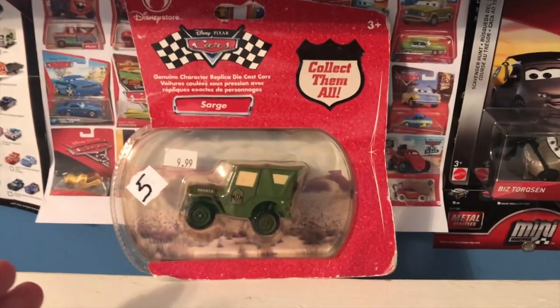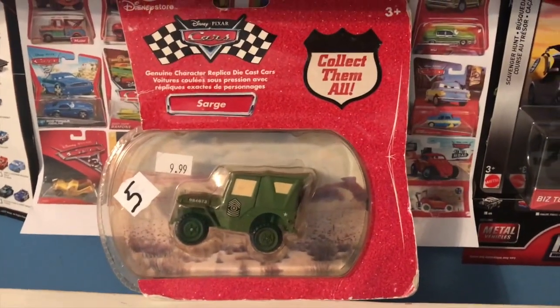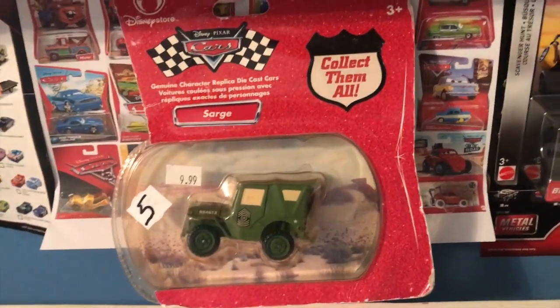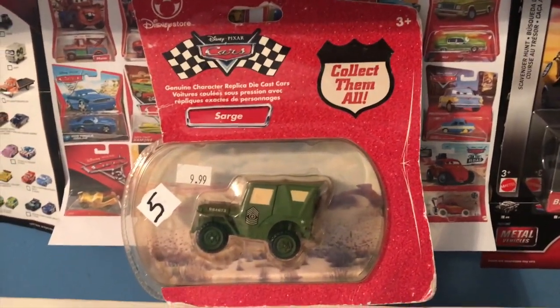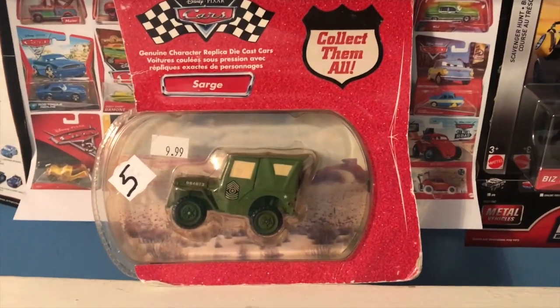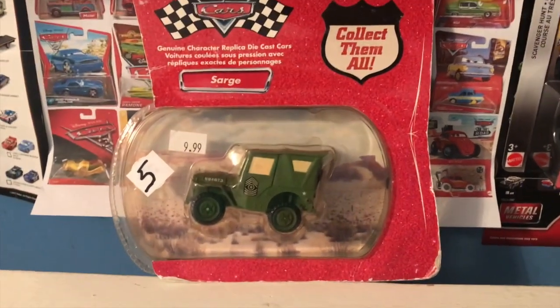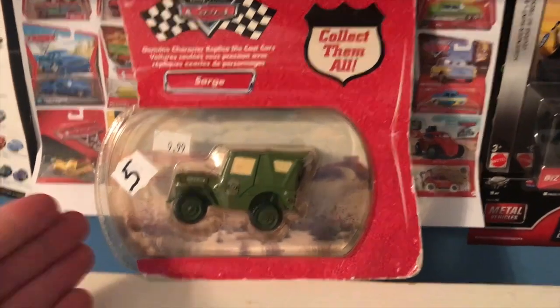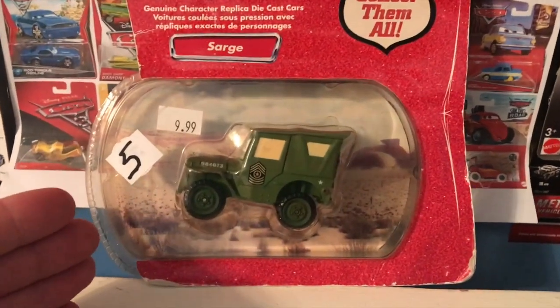Disney Store Sarge. I started collecting Disney Store cars in early 2018. I've built up a pretty decently sized collection. I think I have around 50 or so items, but I'm always excited to get new ones, especially because the Disney Store in my area closed down a few years ago, so it's not often I get my hands on them, and it's especially rare that I get my hands on older Disney Store items.